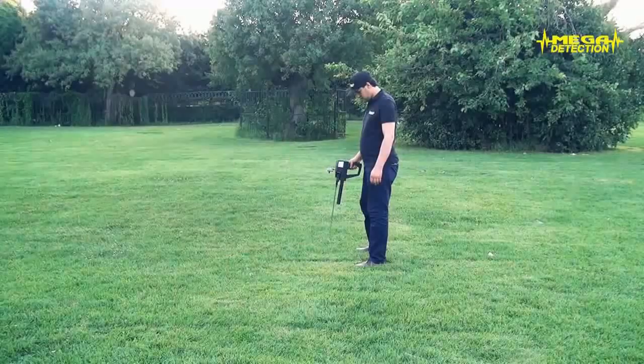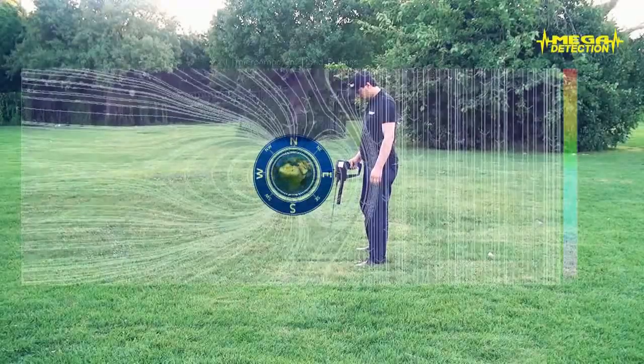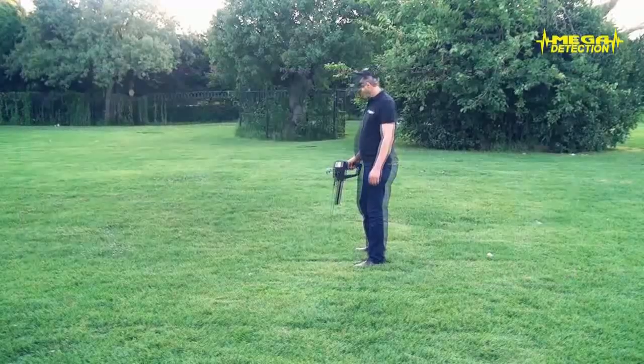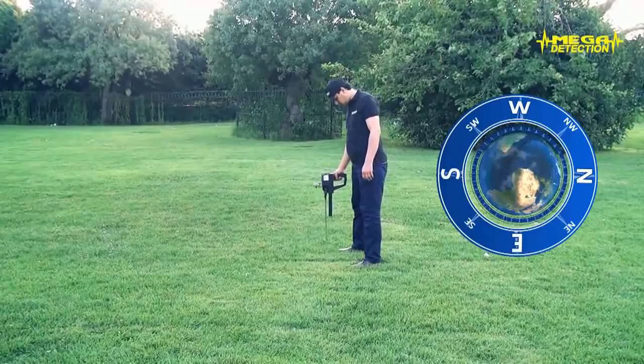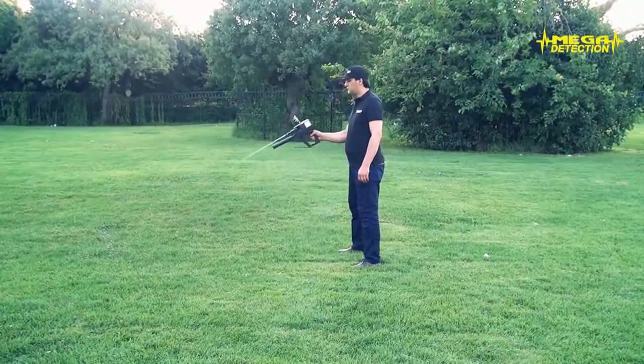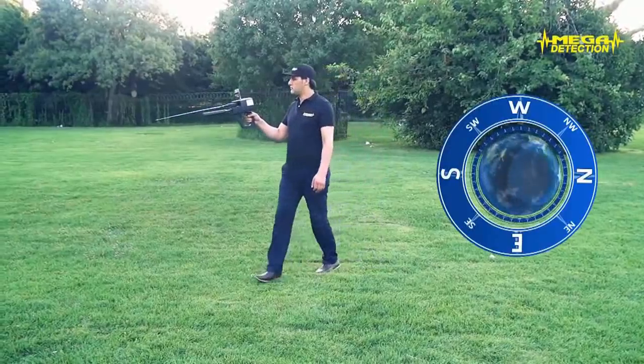In order to minimize the deviations that could be caused by the magnetic field of Earth, all field searches should be made in the direction of north to south. Turn the area that you will search by having your back at the north direction. Search there from left to right and right to left.